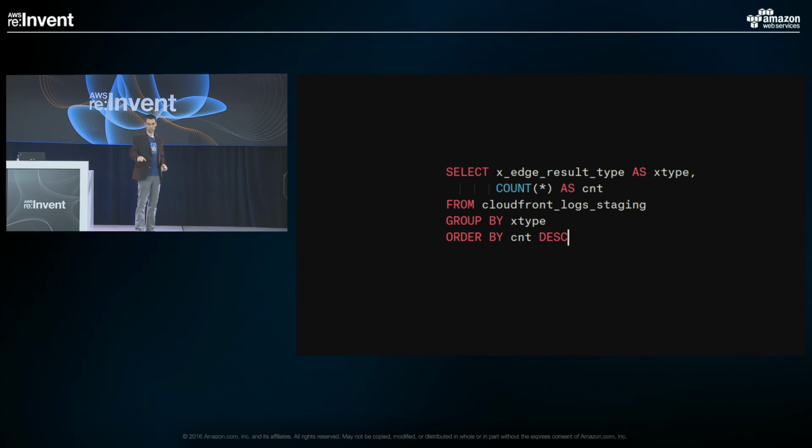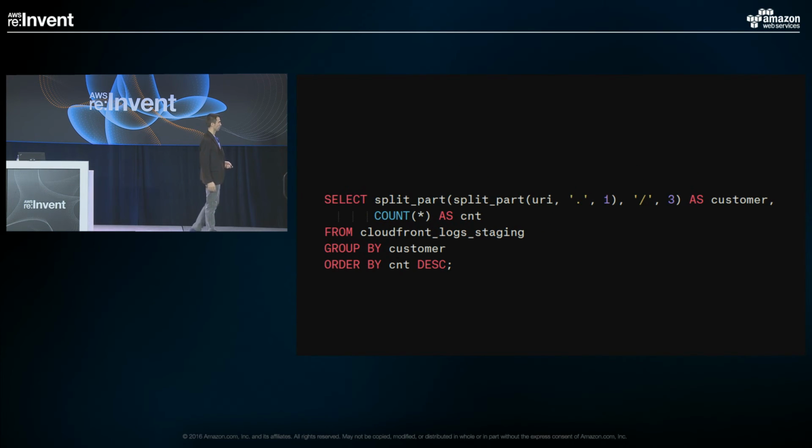And we have this CloudFront log staging table. So we keep like 48 hours of logs in this Redshift cluster. You can still query that pretty quickly with Redshift, but we also have this staging table, which is just one hour of logs. It's the last hour of logs. And it gives you big enough logs to do a quick sample, and it's super fast queries.